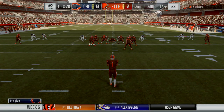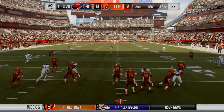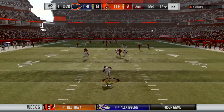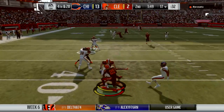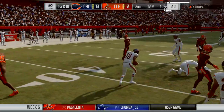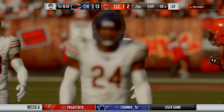The Browns send out their punter now as the drive goes backwards, so he's on to punt it away. This is brought in at the 21. Good blocking there, nearly sprung him. As it is, it'll go as a 19-yard return. And the Bears take over.